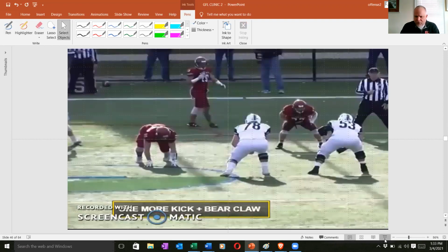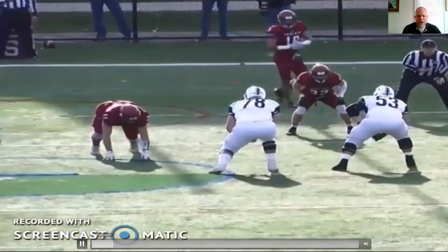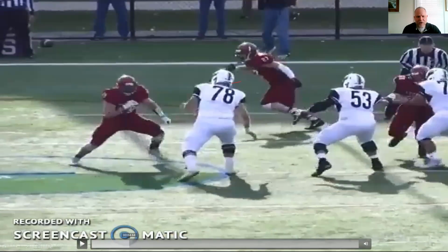So here's the film. This is a guy that was a pretty young player for me. I think he was maybe a sophomore in this game. But it's a good example of what it looks like. One more kick when you bear claw. I'll see if I can get it right down to the thing. So he's going to take 2 kicks. 1, 2. All right, he's almost into the 3rd kick there. Let's move that back a little. All right, there's the 2nd kick in the ground.